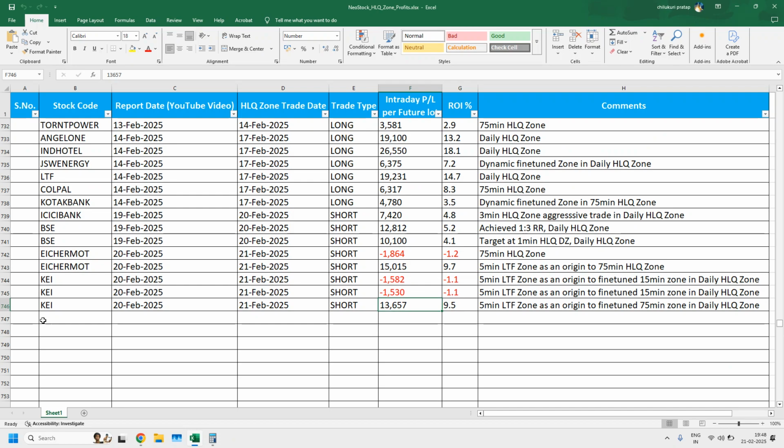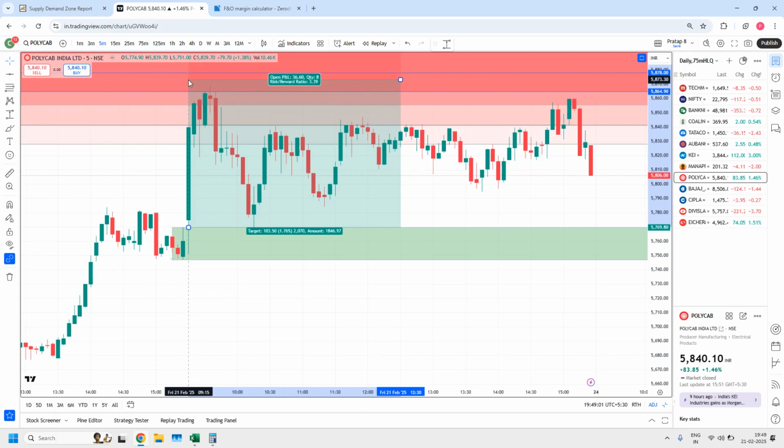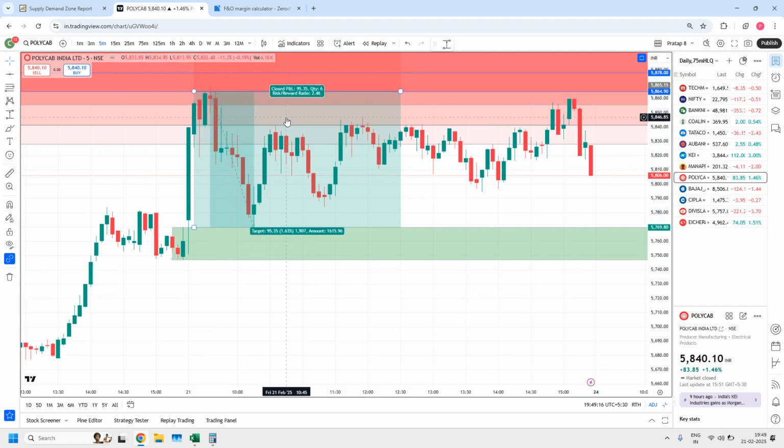Then, did I register the data here? No. Why? See here, another important thing. Even with position sizing, that doesn't help you. From where you are taking your trade to where you are booking your profit, from here to here, a minimum 1:3 RR should be there. So what is the RR we are getting? Let me move this down till the second blue color line. What is the RR I am getting? 1:2.46. This is the reason why even the position sizing technique is rejected.